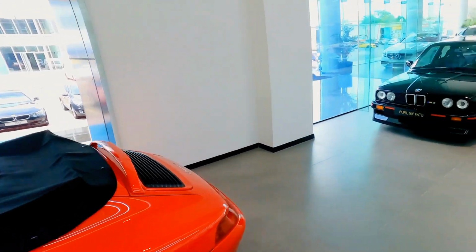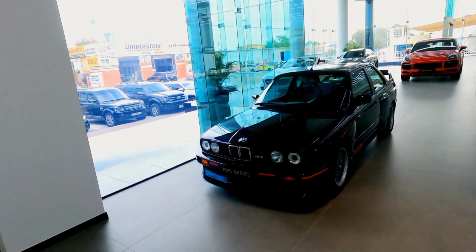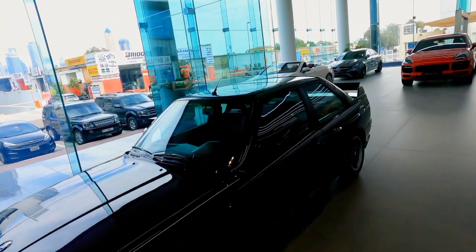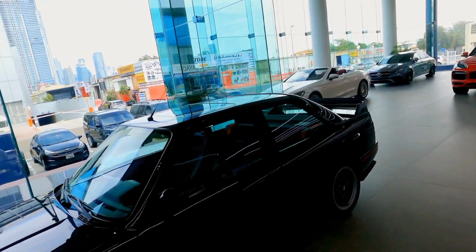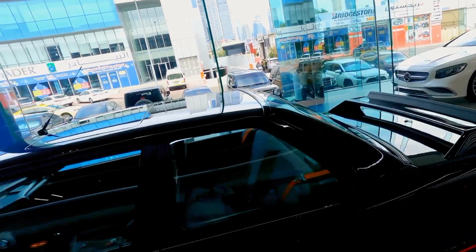And just behind that we have an absolute legend, definitely one of my favorites here, BMW E30 M3. Now we never get these in South Africa, so I am pretty excited to see one. There are some people who have started to import them though. I'm not sure if this has been restored, but it's definitely immaculate. Looks like it just came off the production line.